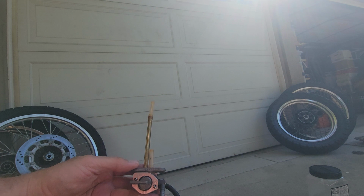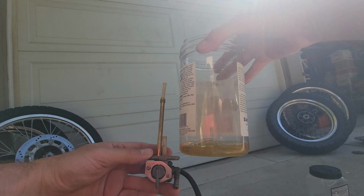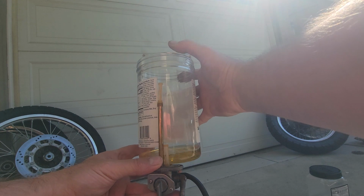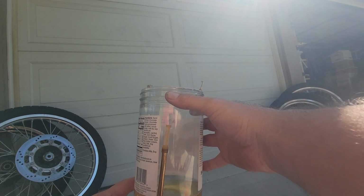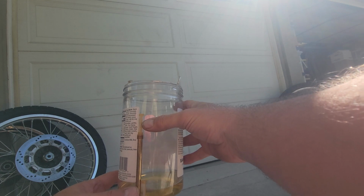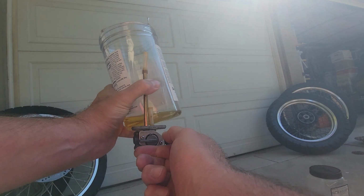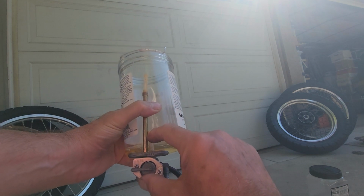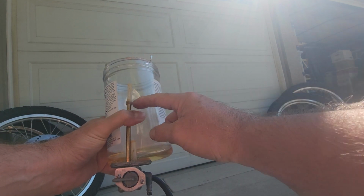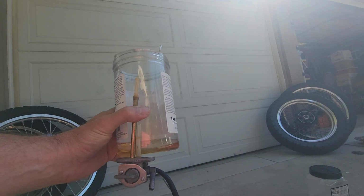And so when it's in the on position, it's flowing down, and when it hits this level and lower, you won't be having any more flow. So you have to change this area to the reserve position. Now this is pointing forward, and this becomes the port of entry. So all that fuel will start draining down, and it'll get to this. So that's how the petcocks work.